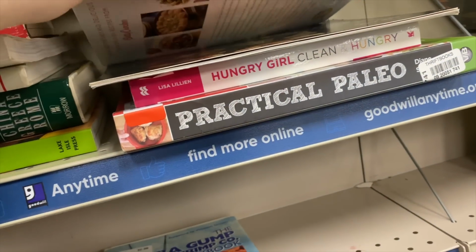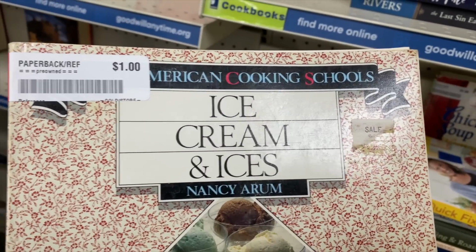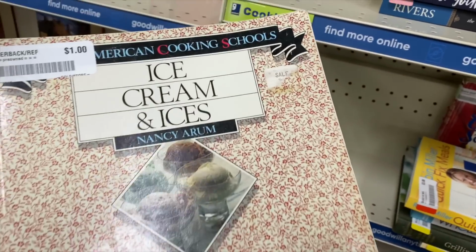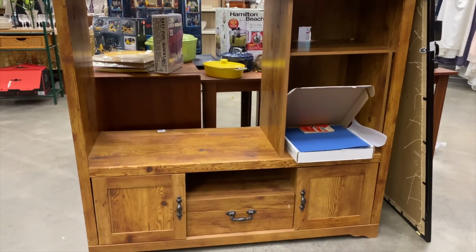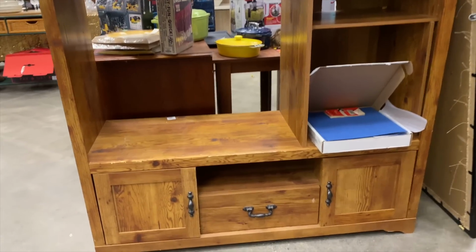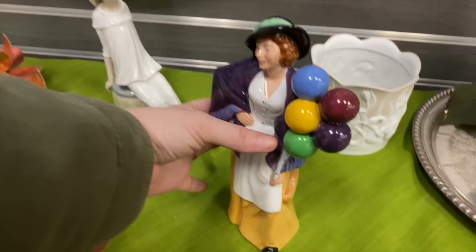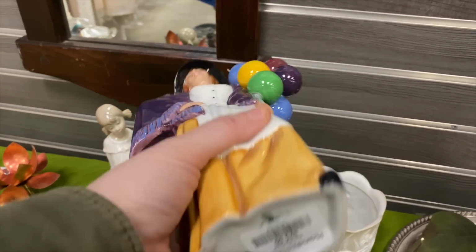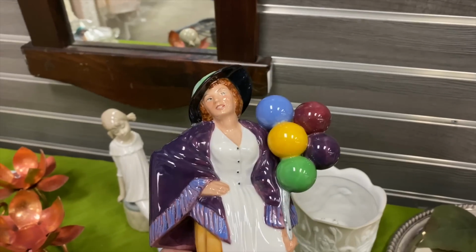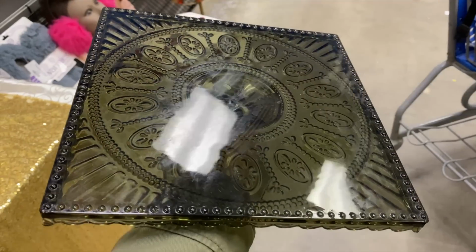It's kind of fun. Paleo ice cream and ices. That should be a good one for summer. I used to have this in our first apartment. This was like our TV console, so that was pretty fun to see. I was realizing the other day that I kind of have an accidental balloon collection. I was looking at my pictures. I have several crewels that have people holding balloons. I was like, wait, I see a theme here.